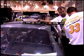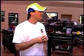All right, so now these guys are getting the car ready to go to the setup plate. Basically what they'll do is they'll go over everything, get all the camber settings, rear end settings, everything lined up straight, so hopefully it goes good at the track.